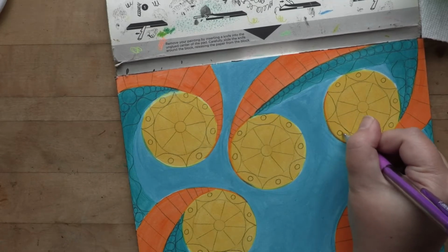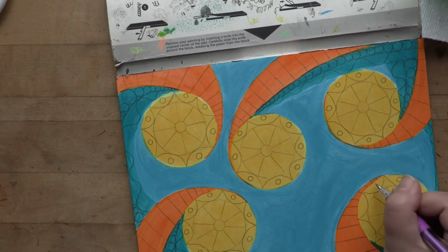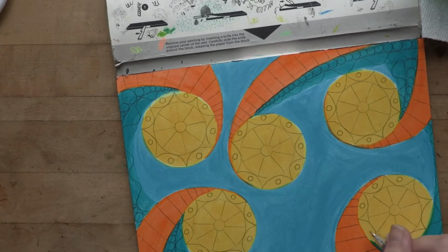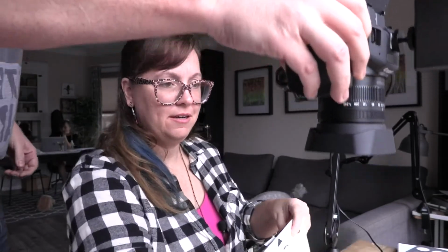Okay, almost done with all these circles, and then we're going to get to painting. So I've got to try to shift cameras here for a minute. While we're shifting, we'll go to my face cam in just a second. There you go. And that way you guys don't get seasick. So now I can talk to you guys while I show Ben where this is going to go.